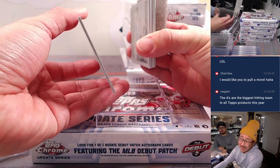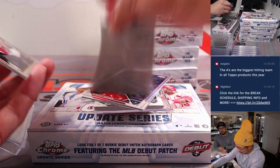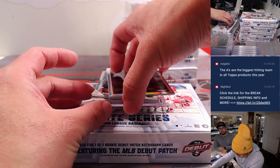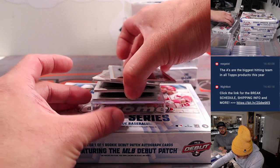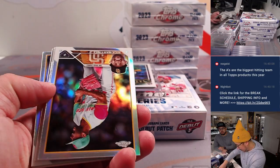Ooh, there's a plate on the bottom of this. That's a one of one. Oh. That's a train whistle for somebody. Oh. All right, so let's put all that over here.